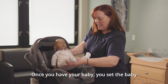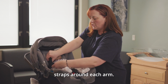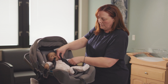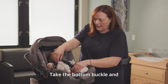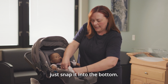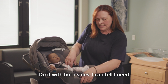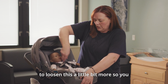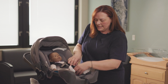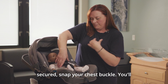Once you have your baby, you set the baby in the car seat. Put the straps around each arm. Okay, take the bottom buckle and just snap it into the bottom. Do it with both sides. And I can tell I need to loosen this a little bit more, so you can do that as you go if you need to. Snap that in. Once you've got those secured, snap your chest buckle.